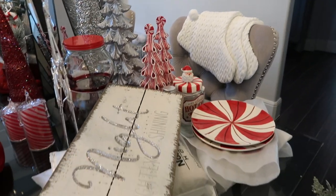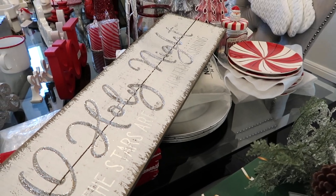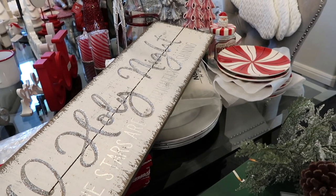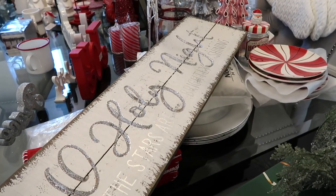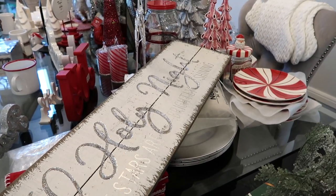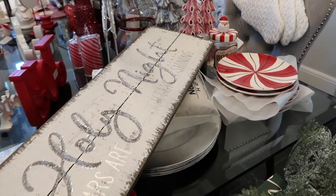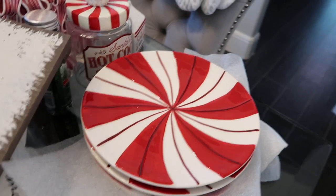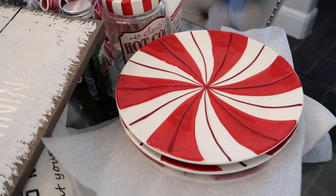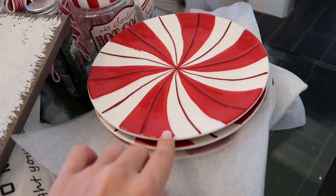But I ended up going to Michael's. Hannah Lee, I will tag her video down below. She did a Michael's shop with me, and I wasn't gonna get any more stuff. Like, I was good, y'all. I was content and happy. I have so much stuff I can work with. But then she showed these plates. And I was like, okay, y'all, that goes perfect with my Candy Cane Lane themed table. Peppermints, they're so cute.